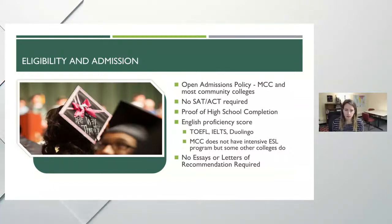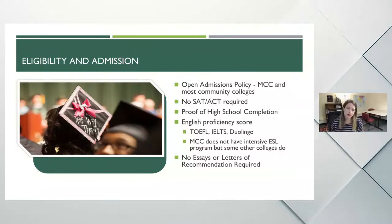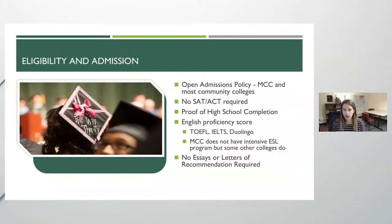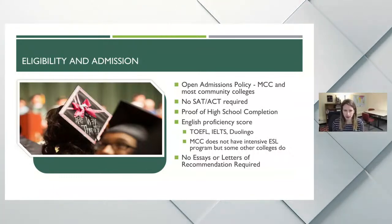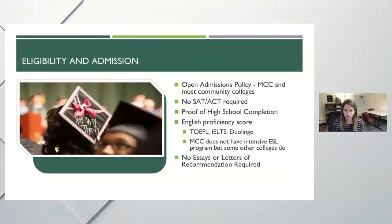Every individual community college or college in general can set their required minimum. So it's not going to be the same across the board. We set that minimum based on the depth of ESL classes that we provide here at MCC. We do not have beginning level ESL at MCC. So we require students to at least demonstrate that they're at an upper intermediate level of English in order to enroll here. There are other community colleges that have much deeper ESL programs.